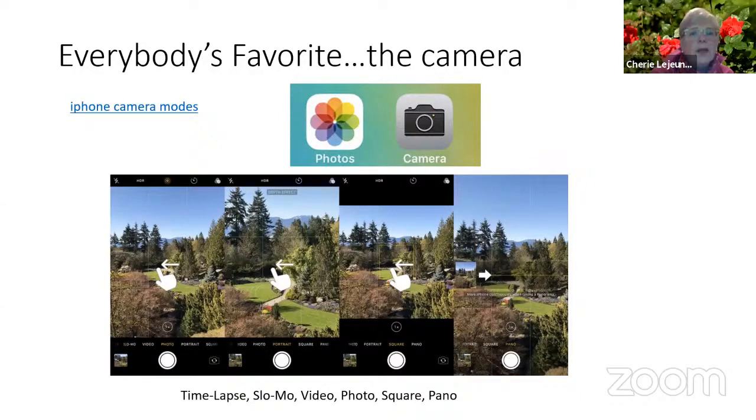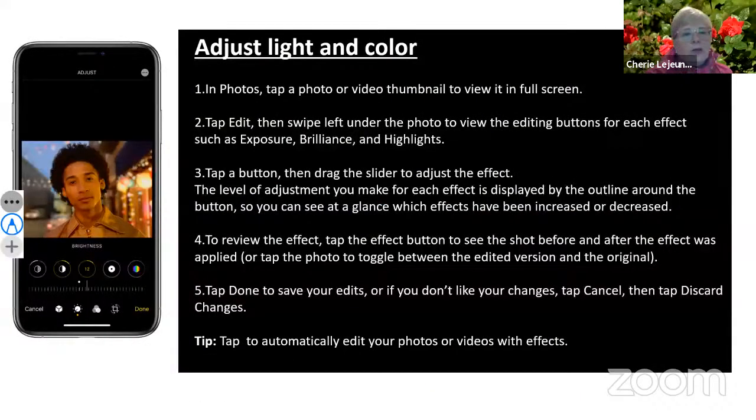So, adjusting light and color. I'm going to walk you through this, but you're going to practice it. And how you're going to practice it is you're going to take a photo that the lighting isn't very good. In other words, it's pretty dark.